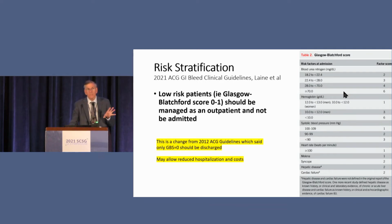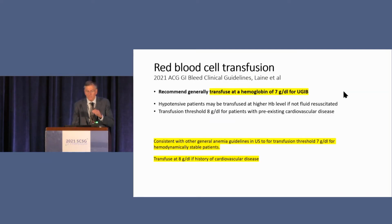This will give you some guidance for people who come to the emergency room or people you see in your office, so you don't feel you need to admit them, and you can have a rational reason for not admitting them and show them these guidelines. I think this will be useful, especially to help avoid hospitalization costs for people who have very mild bleeding and can be managed as an outpatient.